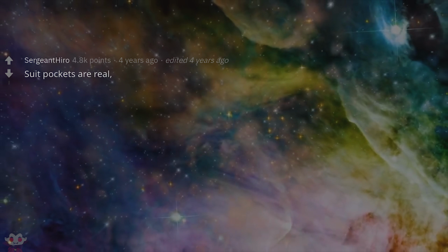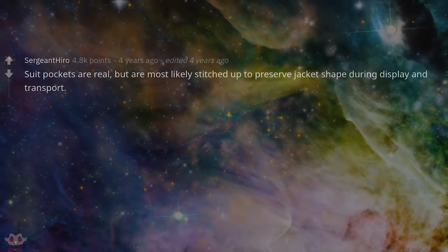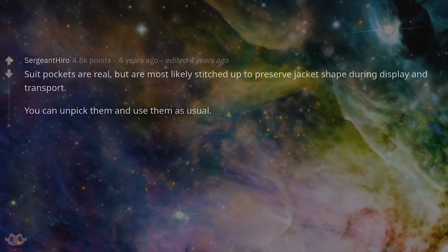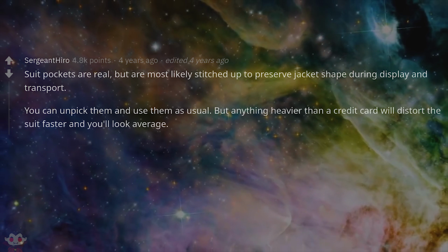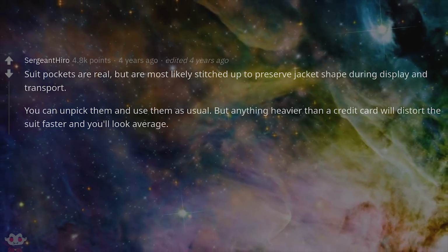Suit pockets are real, but are most likely stitched up to preserve jacket shape during display and transport. You can unpick them and use them as usual, but anything heavier than a credit card will distort the suit faster and you'll look average.